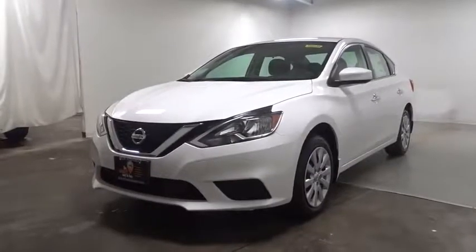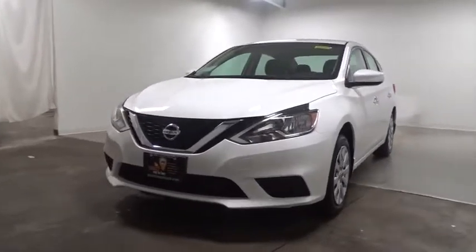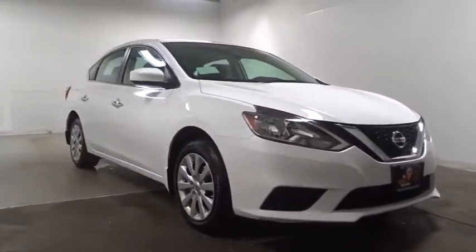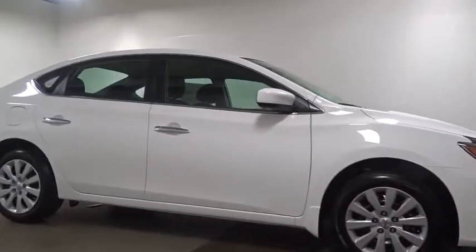2018 Nissan Sentra. With its spacious and versatile interior and stellar fuel efficiency, the Nissan Sentra is the obvious choice for anyone who wants to enjoy a stylish and comfortable ride. This vehicle has less than 100 miles. Come take a test drive today.